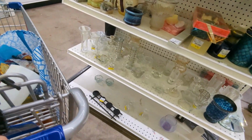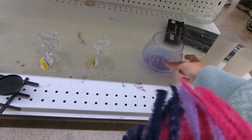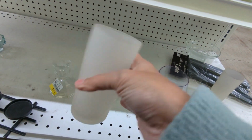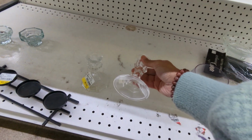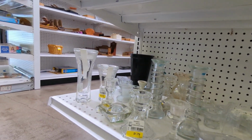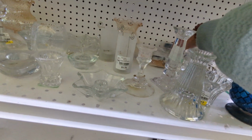I didn't really find anything in there, but I went back to the candle section to see if I could find any glassy babies. I did not, but I did still look through it, and this was glass, these were not crystal. Just by picking them up, you can tell if they're not heavy enough that they're actually glass candle holders.